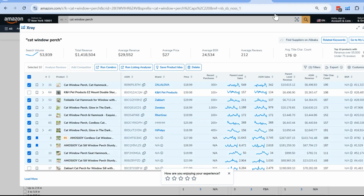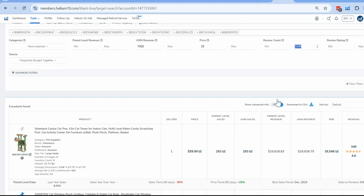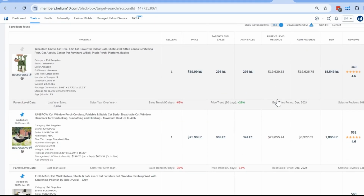We take those 10 top ASINs and copy them right here. We will set the filters to a minimum of $7,000 for the ASIN revenue and a minimum selling price of $25. Max review count is 1,000 and the source is frequently bought together. We should target other material for this product and other designs to differentiate.